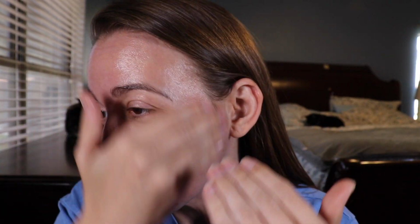But I guess you can see what 1.5 fingers looks like, whether there's any kind of white cast or anything like that. I do feel like there is a bit, and I'm pretty light as it is. But I also had all of that super moisturizing stuff underneath.